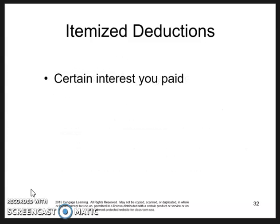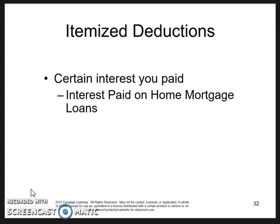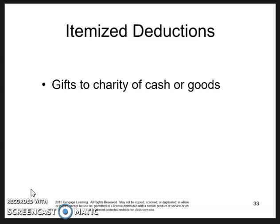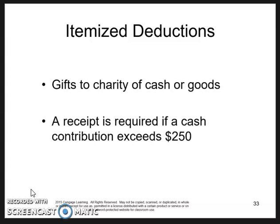Some interest you paid, mortgage interest, primarily mortgage points, interest paid on loans used for investments. So gifts to charity, cash or actual goods given. If a cash contribution exceeds $250, you have to have a receipt for that. It's actually best to get a receipt for anything that you donate. The tax software will actually help you value donations.